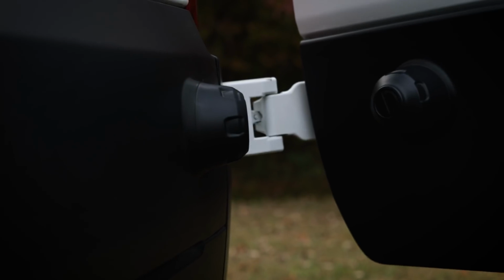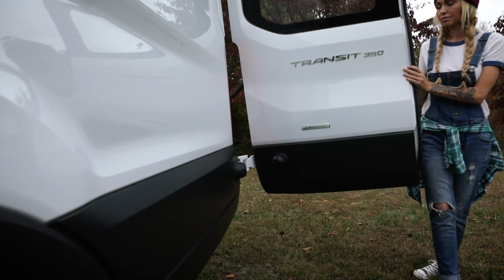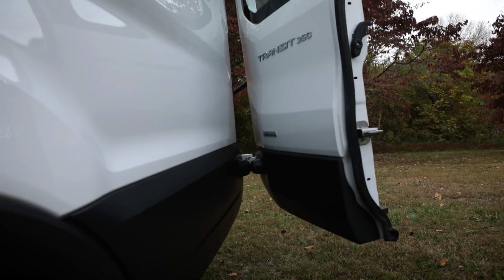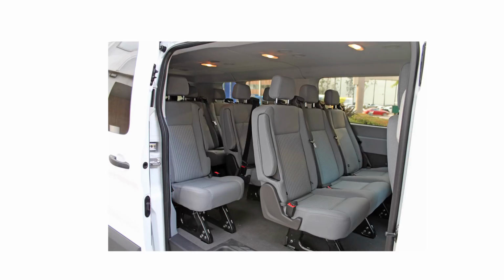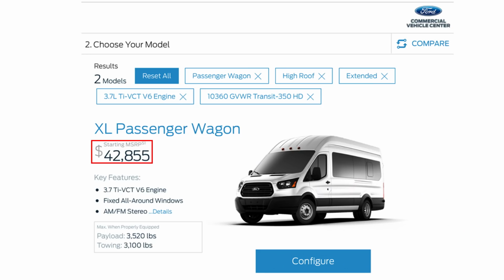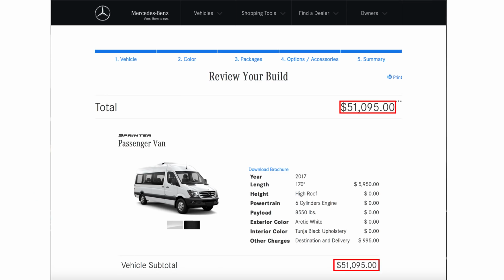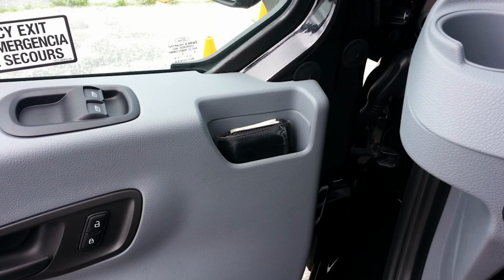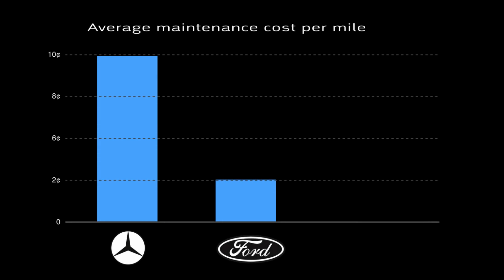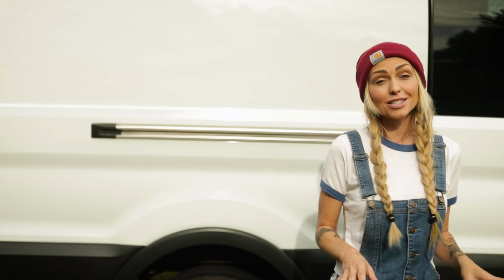Another great feature are the bumpers on the side. No more worrying about opening the doors too hard and causing damage to the exterior anymore. There are over 65 different configurations for the Transit, and it can get pretty pricey when loaded with all the options. But on the other hand, it's cheaper than the comparably equipped Sprinter, and it offers far more luxury amenities than some of its competition. Another thing to keep in mind is that the maintenance, parts, and repairs typically run lower on the Ford if compared to the Mercedes. Now let's talk safety.